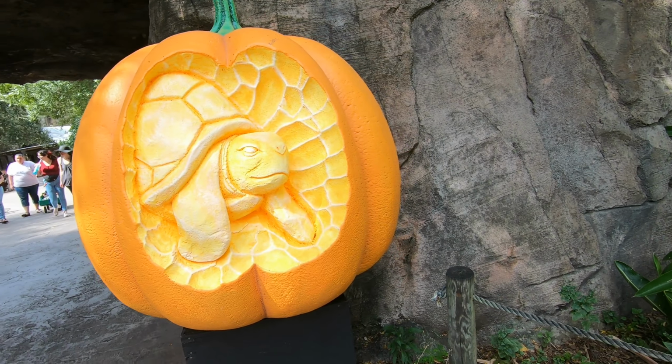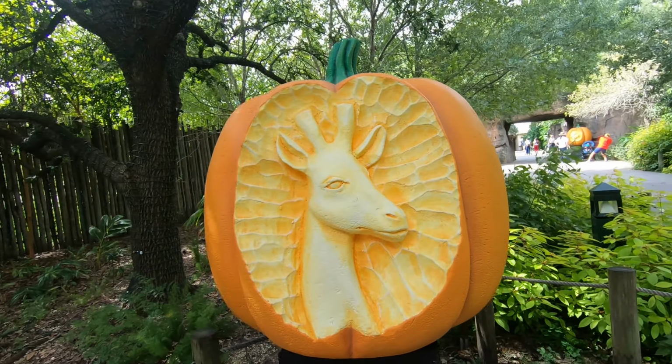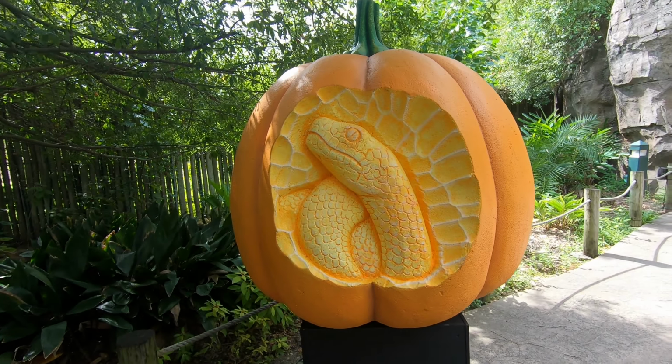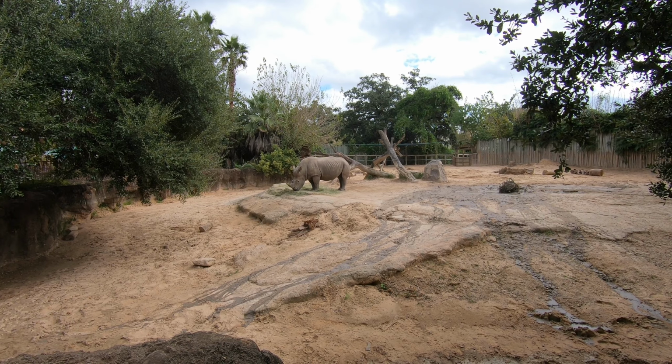Oh, check out this pumpkin. It's a sea tortoise. Pumpkin's a giraffe. Oh, look at the cute giraffe. Anaconda. Anaconda. Rhino right there. I think it's a white rhino.